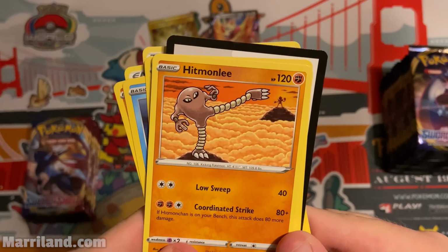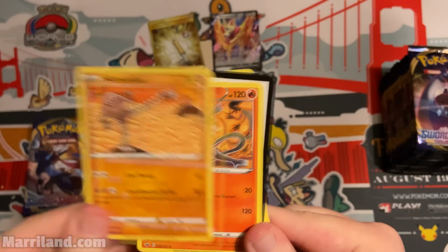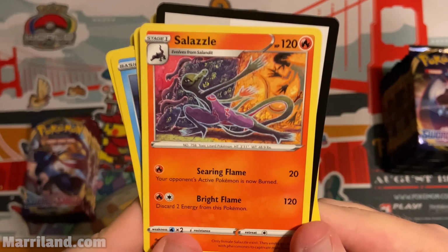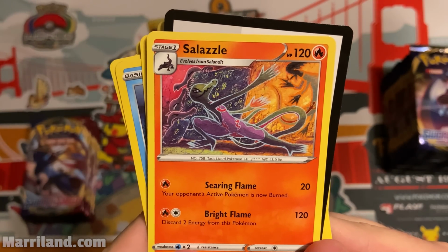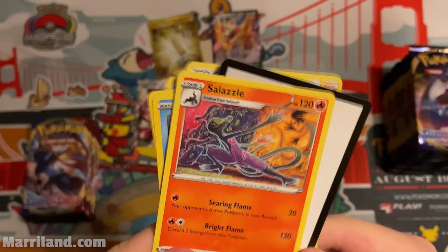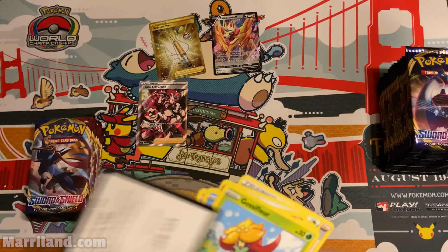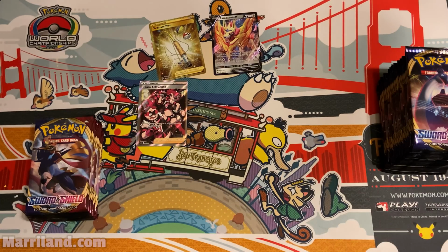Wow, Coordinated Strike. 80 plus 80 more if Hitmonchan is on your bench. Huh. Interesting. Whoa. What is this Salazzle doing? Look at that thing. Searing Flame, Bright Flame. It's okay. Nothing too spectacular. All right, here you go. Have a code. Someone's gonna get it.